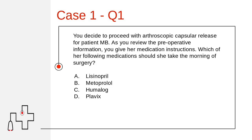So back to my patient from earlier. We decided to sign her up for surgery because she had just been through multiple conservative managements and was not getting any better. So as I was reviewing her medications with her, as I listed earlier, which of the following medications should she take the morning of surgery? She's on lisinopril, metoprolol, Humalog, and Plavix.